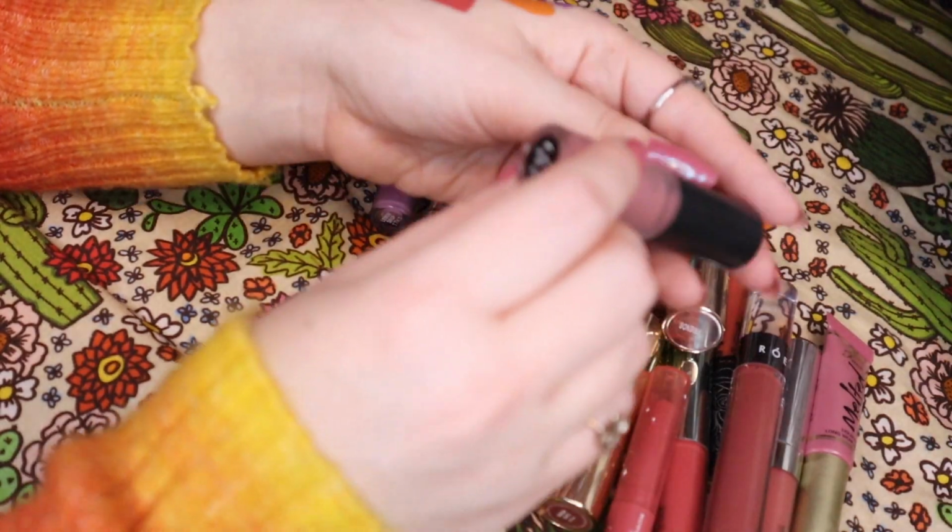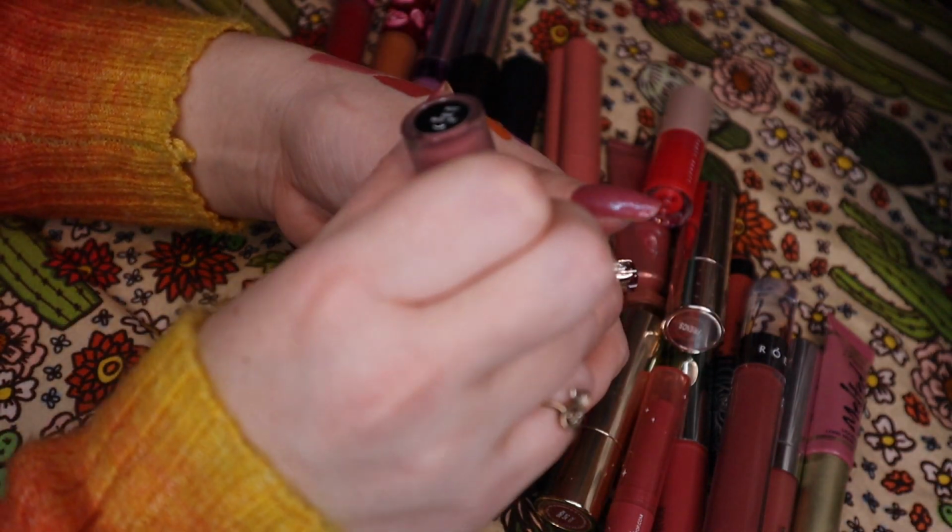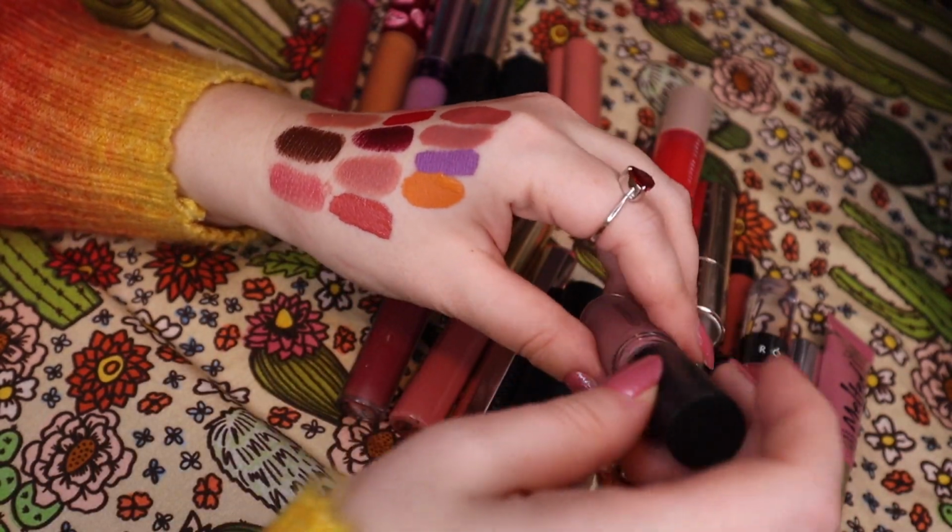But I just don't want this shade of pink. Here from Bare Minerals, we have the shade Swag. This I really liked a long time ago.